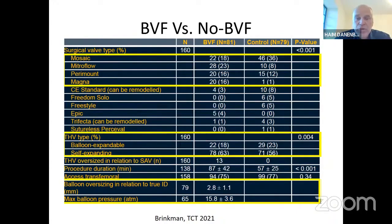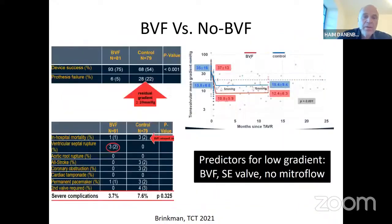This is high pressure. And as you can see here, post-balloon fracture, definitely a reduction in gradients, an improvement in the gradients. The procedure is quite safe. There is almost no mortality or adverse events related to the procedure, very low rate of VSD. One patient death, actually less than what was seen in the control, and definitely more device success, defined by the gradients, than prosthesis failure seen in the control group.